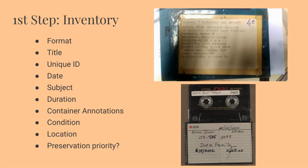In the last webinar, we shared some basic inventory and intake sheets from the Tulare County Library and the Los Angeles Public Library that you can use as a model for your memory lab to collect this basic information from your patrons. Information like format, title, unique identifiers, etc.